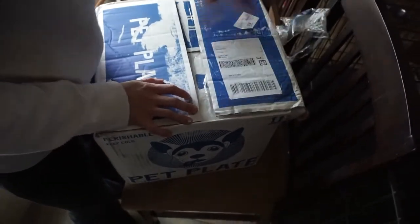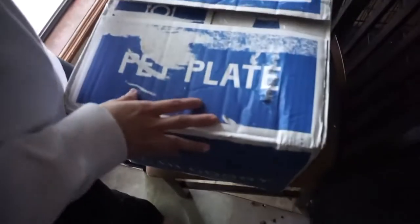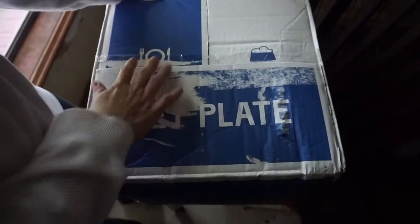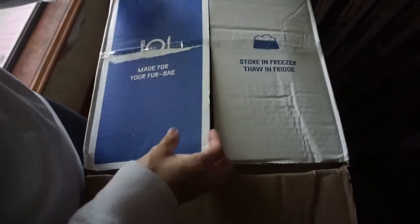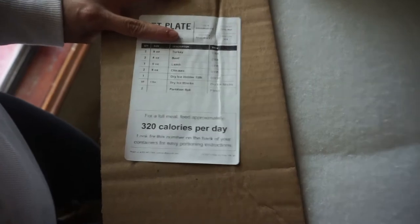You can record Daisy that she's excited. You excited? Did you get the code? Okay, I'm back over here. Right there. Okay, so when you open the box, this is how it comes in. Okay, turn the box over. I'll give you everything without showing my address.